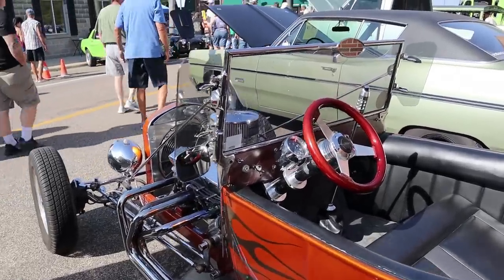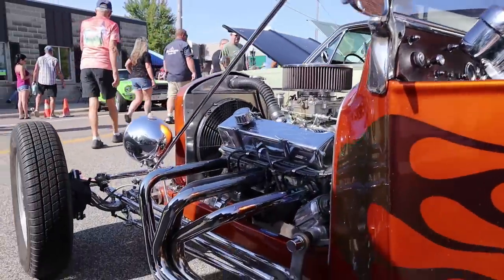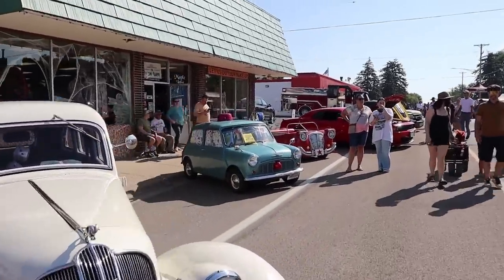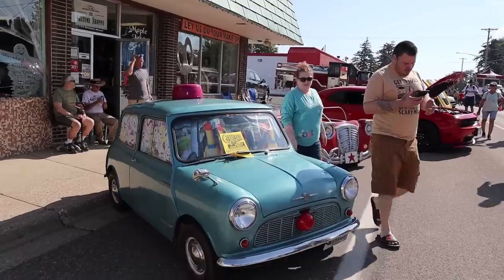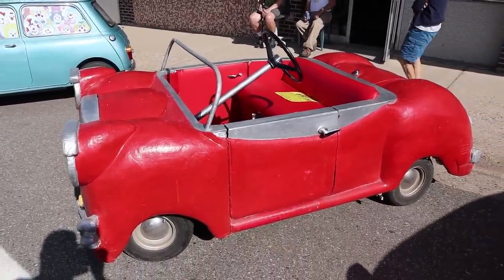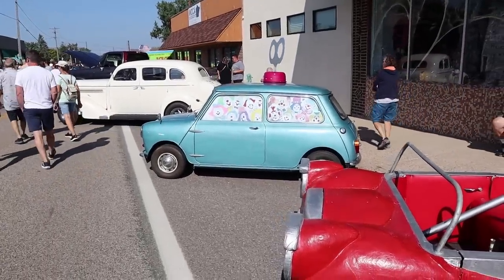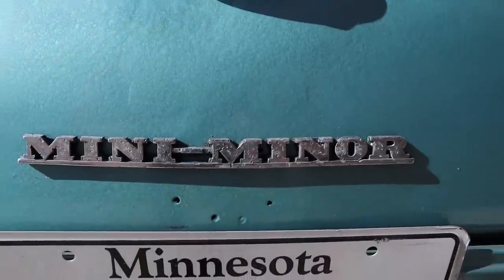Man, this is such a fun show. I love this show. All right. Cruising up the street here. Got a couple of clown cars. I think I remember these from last year. It's got the little top spinning on it this year. Couple of clown cars, I believe, built on the golf cart chassis. That one I'm not sure. That one looks like a little Morris or a Mini. Mini Miner.